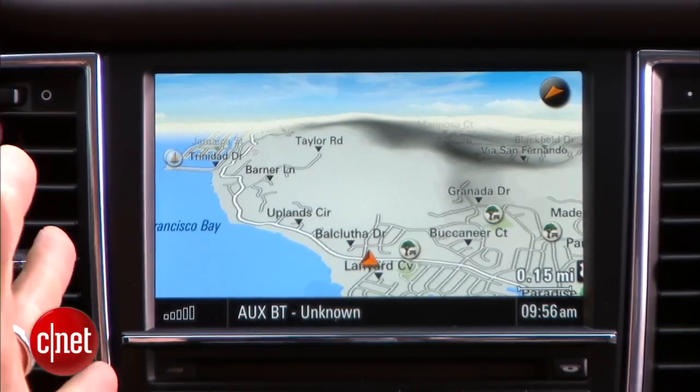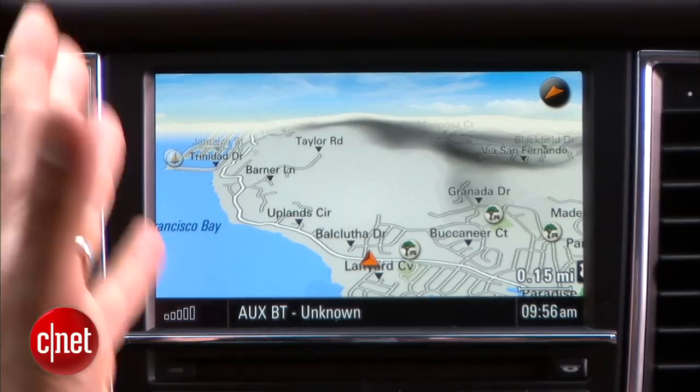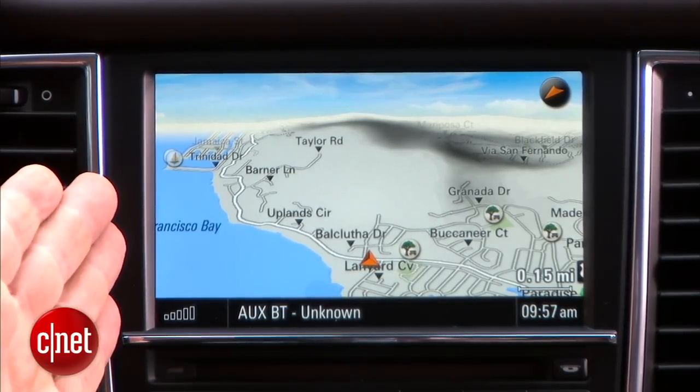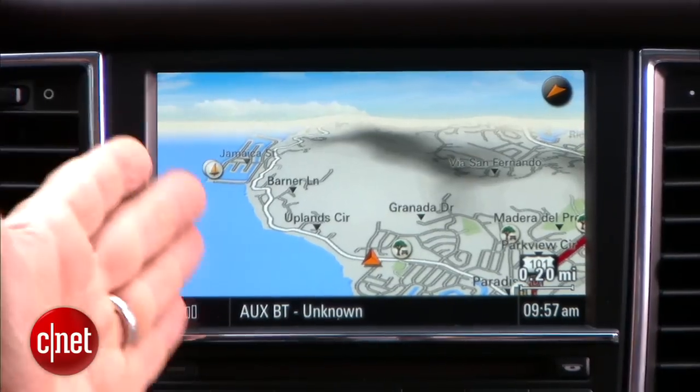Not much has changed up here, though, since the last Panamera we saw. We have a good sort of a 3D flyover view available on the nav screen. You've got hard buttons down here for all your major functions, but this is also a touchscreen.